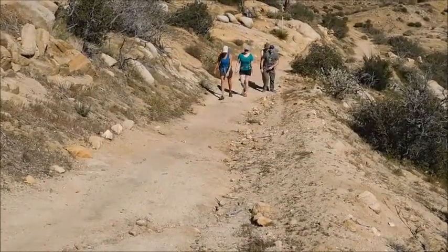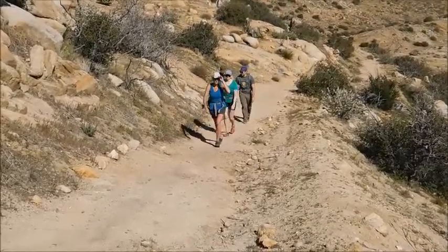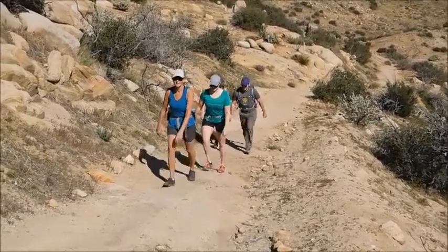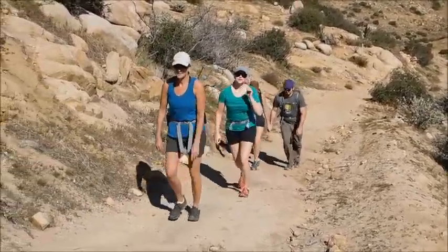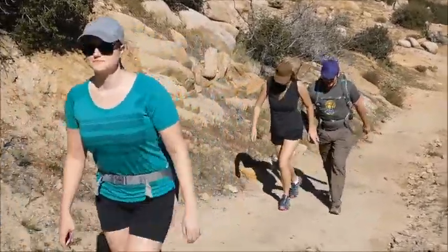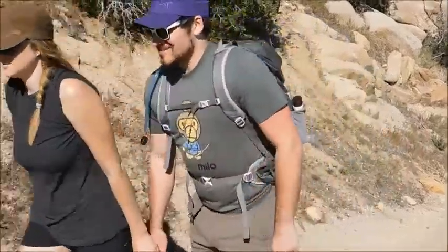And we've started on our hike and here comes our trusty hikers heading on the trail to Chaparrosa Peak. Yeah, we're ready to go. Sheila, Kelly, Christy, and Josh. Okay.